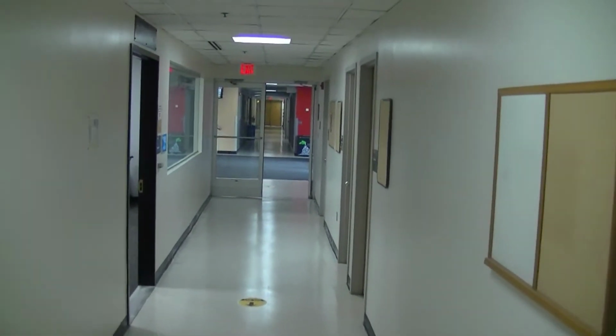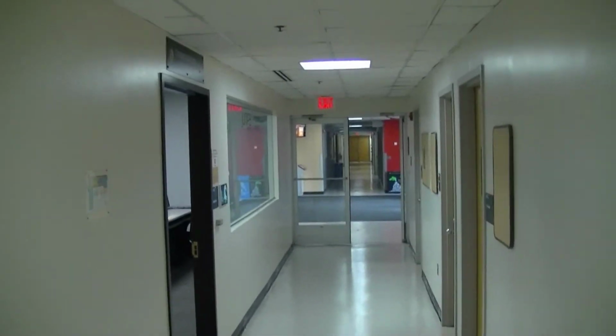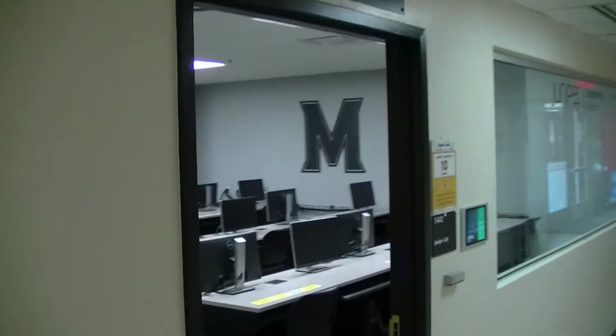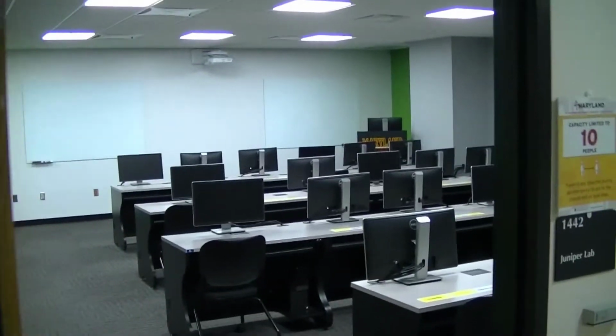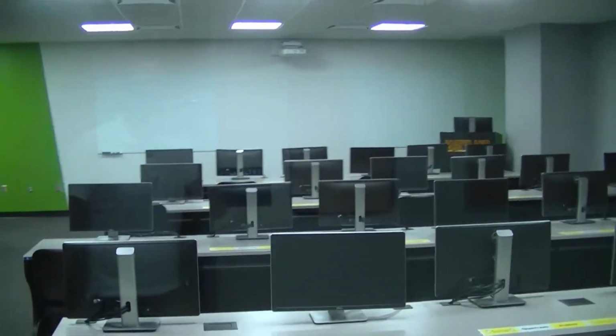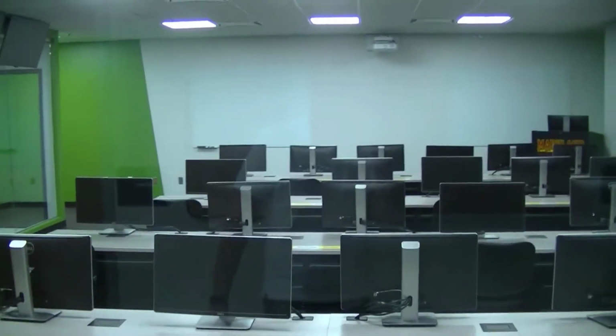Welcome to the Masters in Telecommunications Program's virtual Juniper Lab tour at the University of Maryland. We are now approaching the lab through the corridor in the A.V. Williams building, and this is what it looks like from the outside.